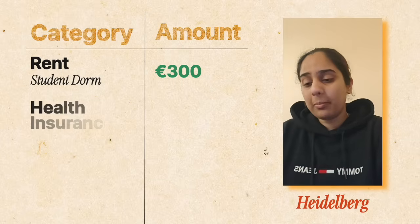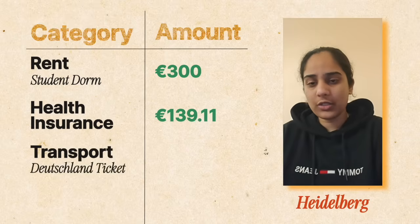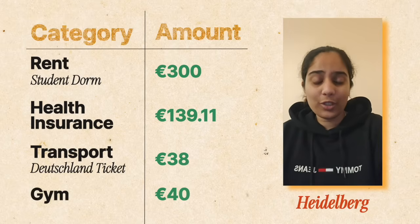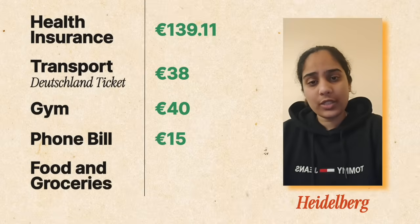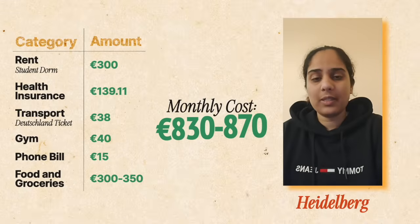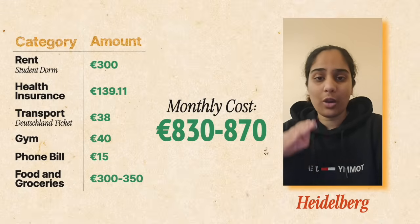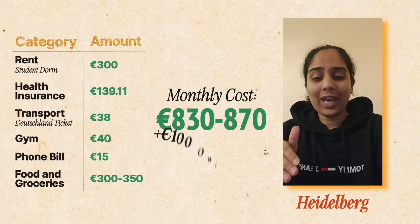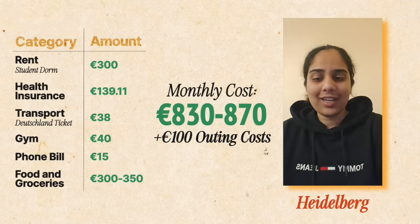It's pretty big. I pay 140 euros a month for my health insurance. I have a student Deutschland ticket, so my transportation costs are 40 euros a month. I also go to the gym, so that's another 40 euros a month for my gym membership and 15 euros for my phone bill. And my food and groceries come out to 300 to 350 euros a month. So all in all, my living expenses in Heidelberg are 830 to 870 euros a month. But keep in mind, I don't go out much, so my expenses are a little bit lower. But if you like to go out, add easily another 100 euros because it's expensive. I think that's about it, and I hope that helps.